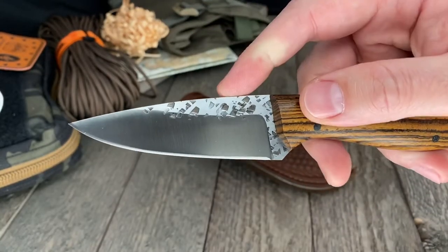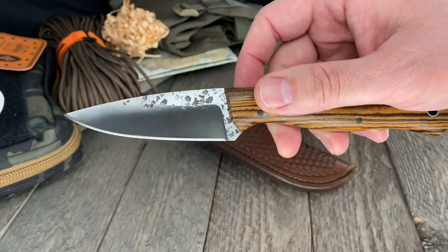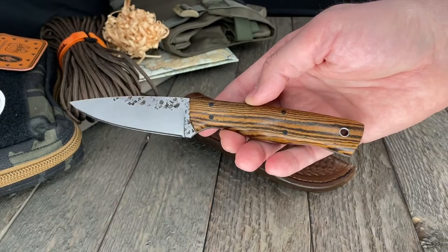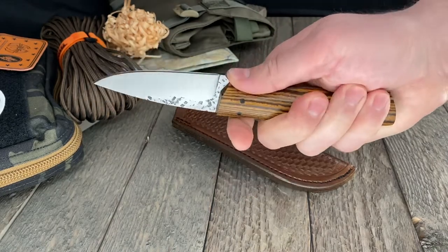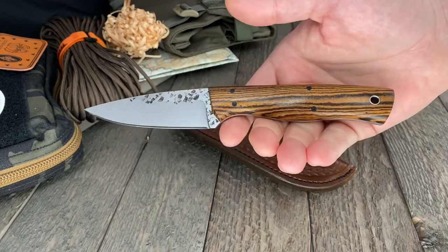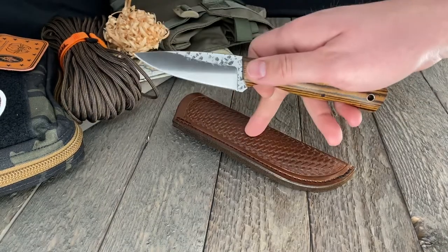Nice hammer texture on the 80CrV2, starts out as an 1/8 inch on the stock there, 3 5/8 inch on the blade, 8.5 inches overall. You can see she's done a great job in balancing that out. Feels really super solid in hand, really controllable. The handle shape is really nice. Amy's just come a long way. She's quite the fantastic knife maker on top of being a fantastic leather maker.